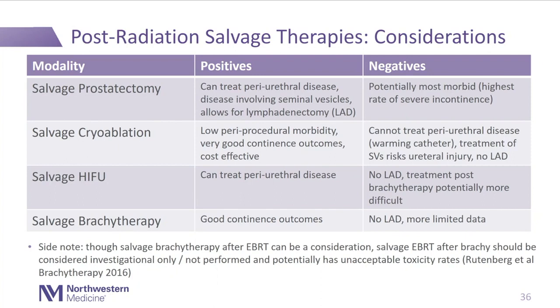As a side note, though salvage brachytherapy after external beam radiation can be considered, I just want to make it clear, salvage external beam after brachytherapy, I think, should be at best considered investigational only, and I would actually say it should not be performed due to unacceptable toxicity rates. There was only a small published series of this, and in that series, I think there were very, very severe toxicities.